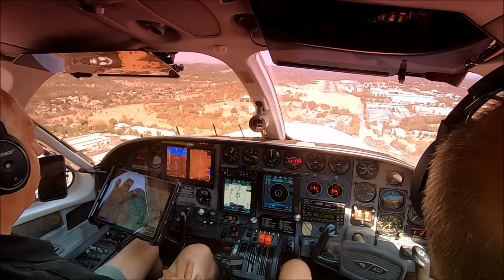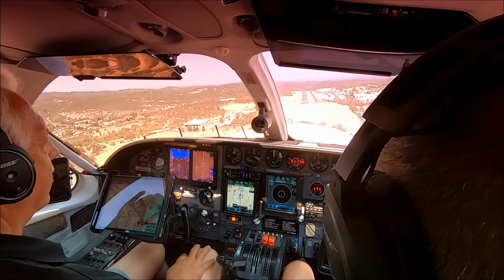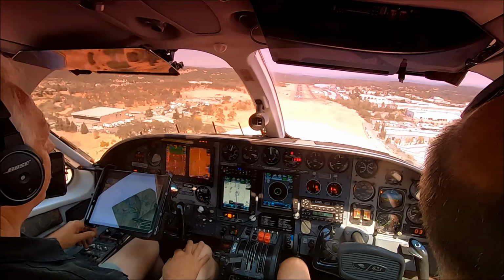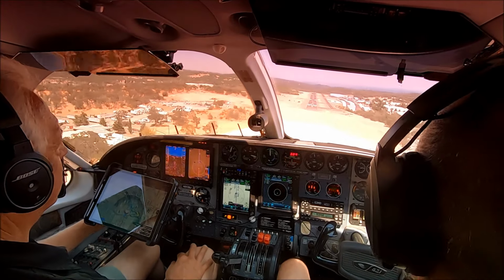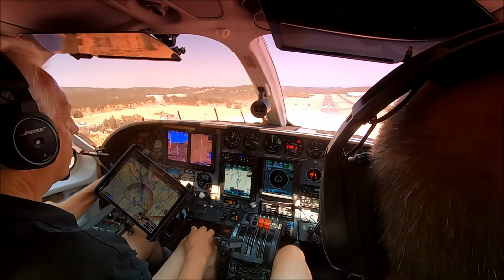Yeah. Speed's a little slick, a little fast, not a problem. We'll have some speed brakes. Look at the wing. You'll see the speed brakes come up. Right? Yeah. Okay. So autopilot's still on. I'm killing the autopilot. We're getting a tad slow. Get rid of the speed brakes.